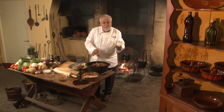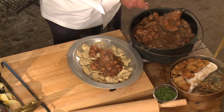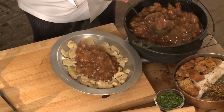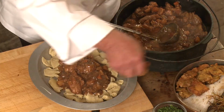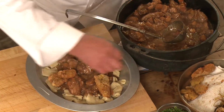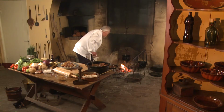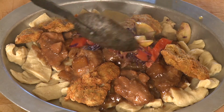Remember, 18th century was all about family style eating, not individual plates. So it's very common that you find them to be served on a platter style. So basically it would be like so. Now comes the pièce de résistance, which would be the oysters that we fried earlier. Lay them right next to it, like so. Then I'm gonna get some of my vegetables that I sauteed on top. I take them and put them right on top of the plate.